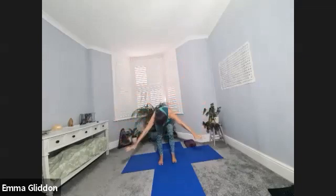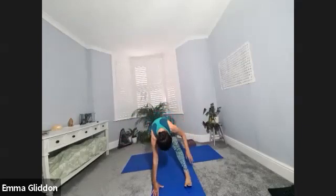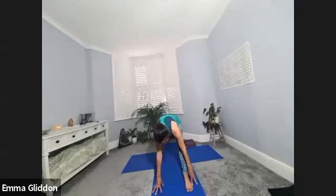On the out-breath, bow all the way down. Inhale, extend the spine. Exhaling, bow. Lovely. So we're going to bring the right foot forward and the left foot back into a high lunge. So just go ahead and bring the hands either side of the front foot and push back through the back heel just to wake up the legs a little bit.